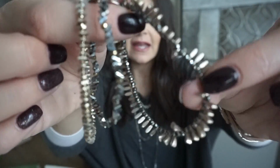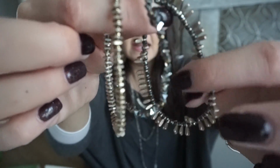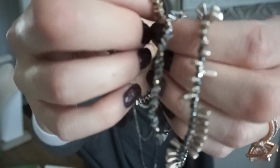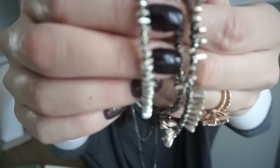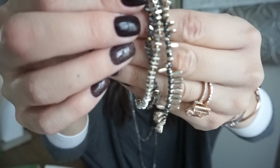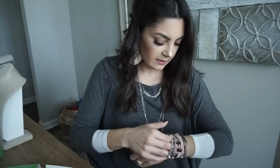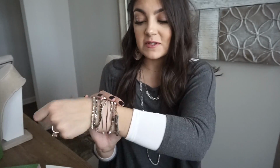I love this one. It has these little fringes that hang off. This one's just a very simple sparkly hematite, and then this one is beautiful bronze, like bronzy gold and silver. So these look great with the Eve's wrap bracelet. Now, I love this. I know you guys have been so excited about this.